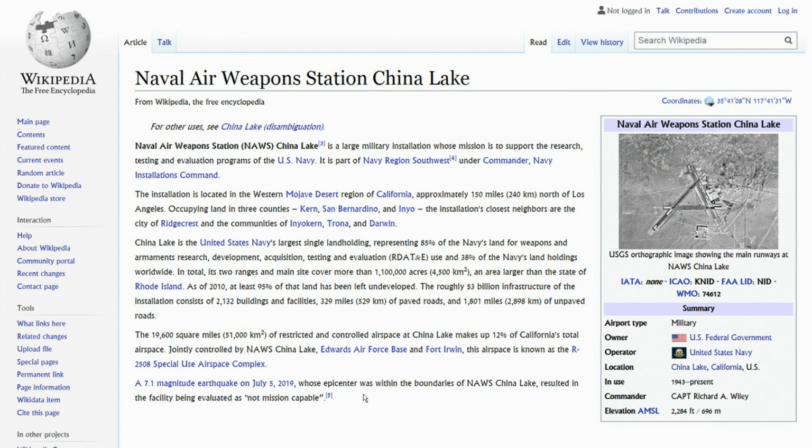Now it says July the 5th here because this is local time. When registering, everybody uses universal time. Because in Britain here we are between 5 and 8 hours in front of the US, depending on east or west coast. That's why it's listed as July the 6th, but they've given the local time here. So it's 7.1 magnitude earthquake whose epicenter was within the bounds of the facility. Resulted in the facility being evaluated as, quote, not mission capable. It was pretty much massively crippled.